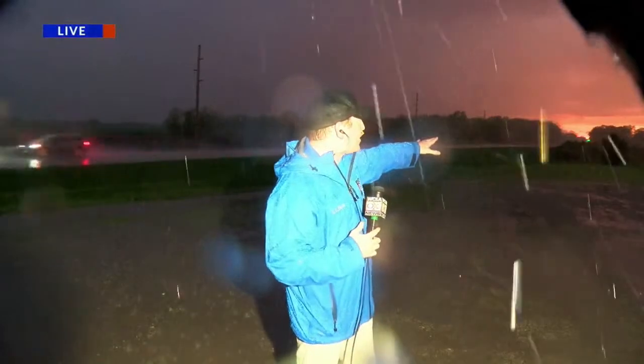Yeah, Jack, we're here on Highway 121, about smack dab between Bethany and Sullivan. Just as Jacob was defining a moment ago, we are seeing some strong heavy winds and rain as well. I also want to share, if you can make it out in this picture, the sunset as the last bit of color is coming behind us here.